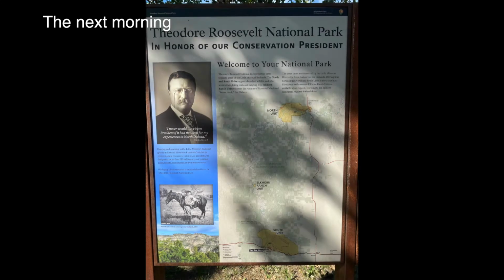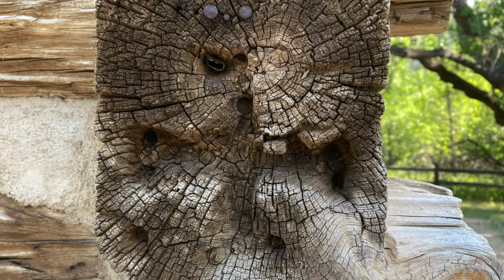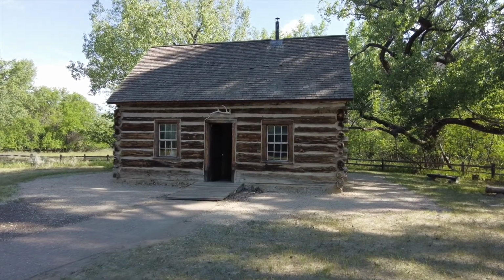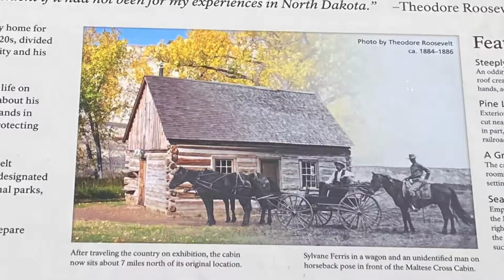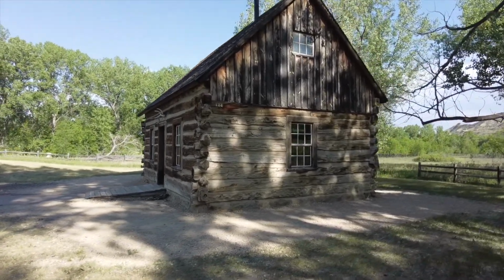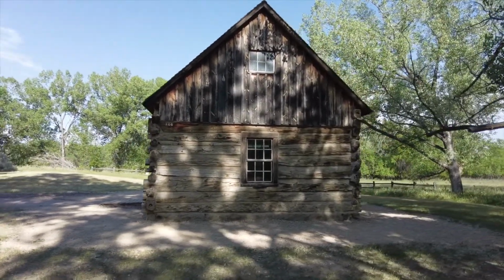At the Theodore Roosevelt National Park, if you visit the South Unit by the Visitor Center, you can see the Maltese Cross cabin, which was the first cabin that Theodore Roosevelt occupied when he invested in the Maltese Cross Ranch with a partner called Sylvain Ferris. Later on, Theodore Roosevelt established another ranch called the Elkhorn Ranch that was between the North and the South Units.